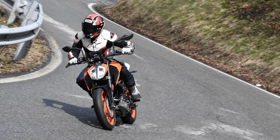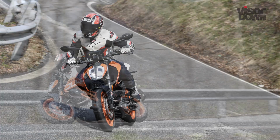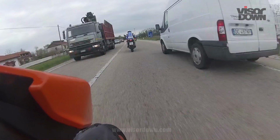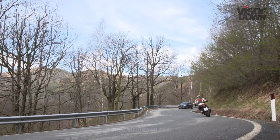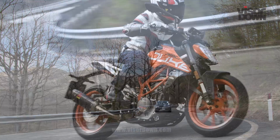So, the 2017 KTM 390 Duke. It's an excellent step on from the previous model. It looks superb, and the small changes to its engine, suspension, brakes and geometry come together to create one of the most exciting A2 bikes out there, and certainly one of the most fun bikes I've ridden in a while.